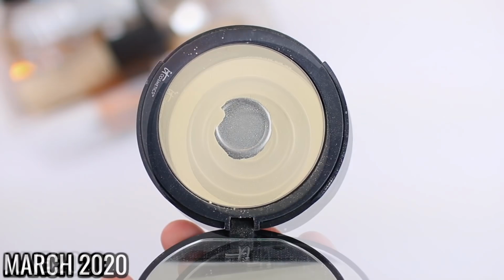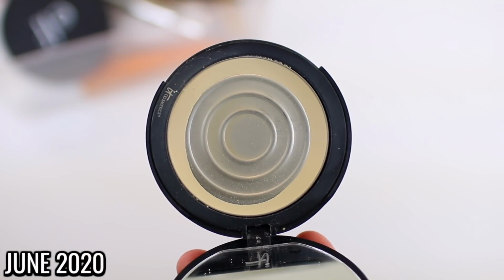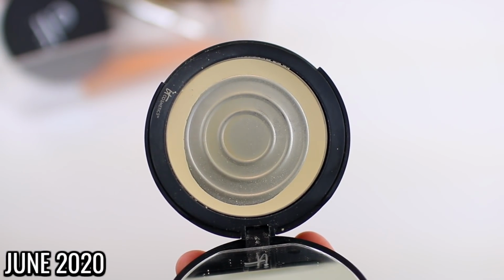because this is an expensive powder and it does a good job. I used it today to kind of blend out my bronzer, my blush, and it just kind of helps to smooth over any harsh lines, without adding too much powder or coverage to your skin.